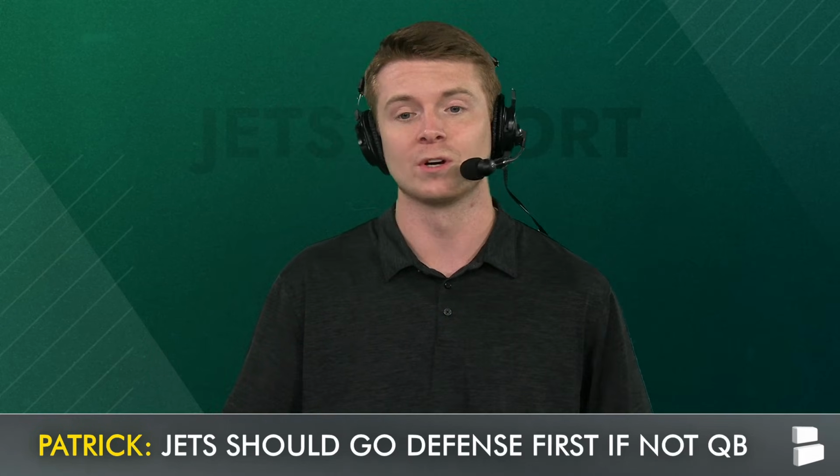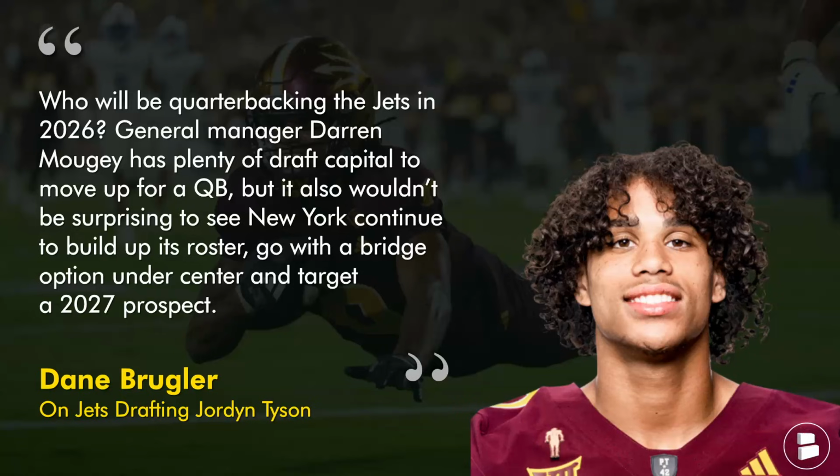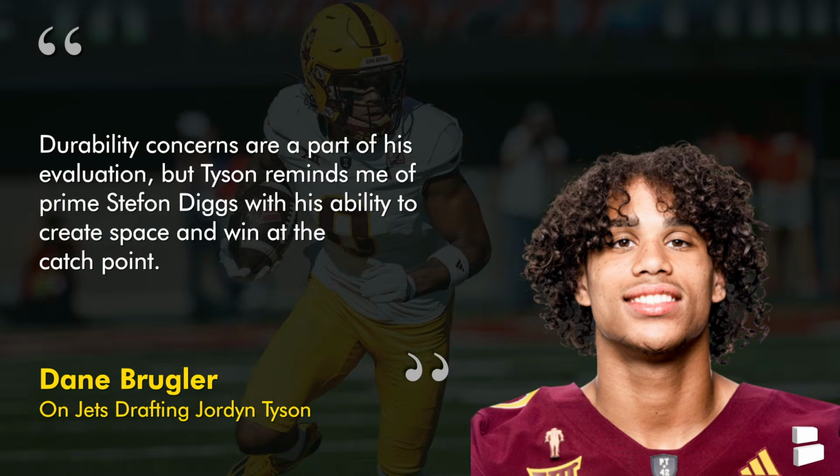This is why Dane Brugler had them going offense and a wide receiver, saying who will be quarterbacking the Jets in 2026? General manager Darren Mougey has plenty of draft capital to move up for a quarterback, but it also wouldn't be surprising to see New York continue to build up its roster, go with a bridge option under center, and target a 2027 prospect. He said durability concerns are a part of his evaluation, but Tyson reminds me of a prime Stefon Diggs with his ability to create space and win at the catch point.